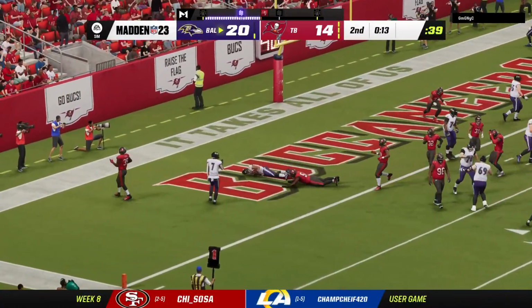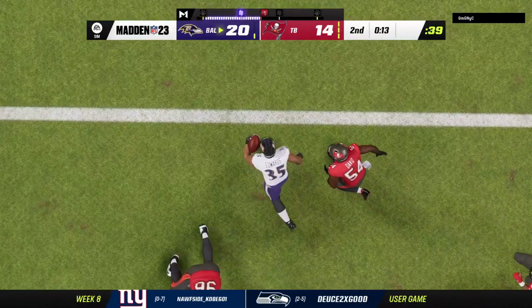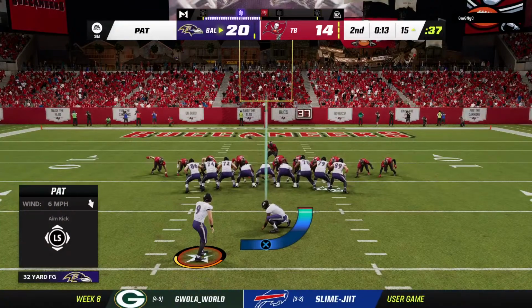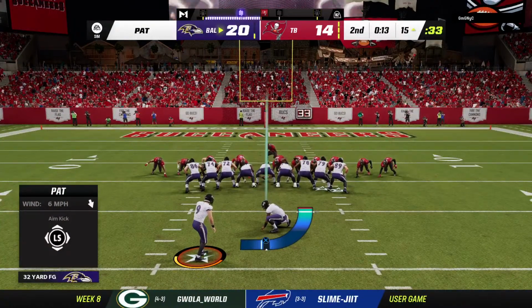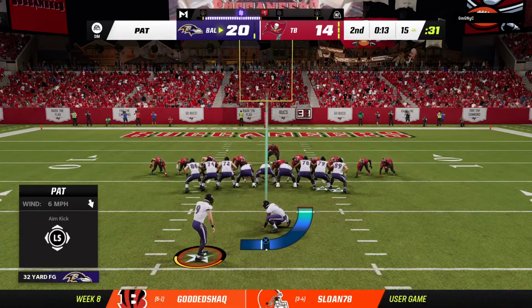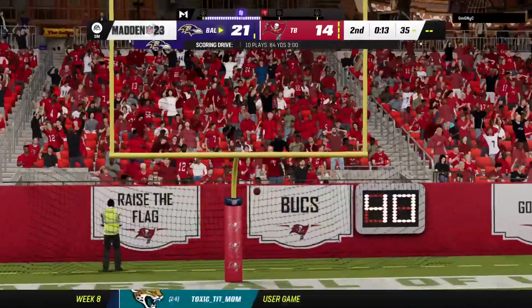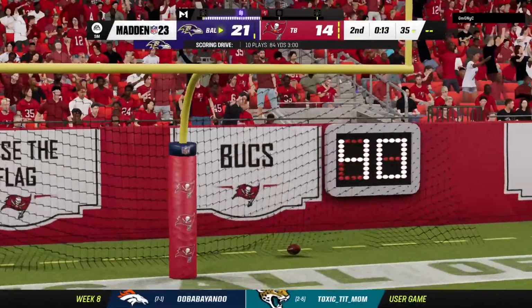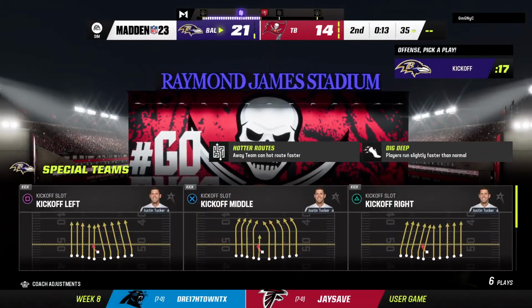So that's really an almost perfect drive as they chew up some clock and wind up scoring late in this first half. And remember, they've got a chance to double dip here because they're going to get the ball first to start the 3rd quarter. So the potential could go up 2 scores before the other guys get a chance to do anything. Tucker with the extra point, and the lead is now 21-14. Ravens 21, Buccaneers 14.